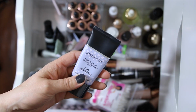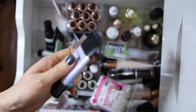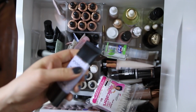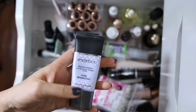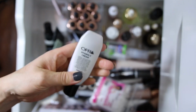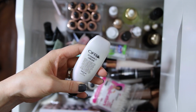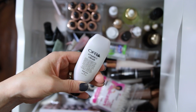This is the Smashbox Photo Finish Pore Minimizing Primer. I used to like this too. I haven't used it in a really long time. I used to use it all the time. So I'm gonna keep that and try to pull this out and use it. I don't know why I have this in here, but it's the OFRA Vitamin C Cream. I'm gonna go ahead and get rid of this. I just never use this.